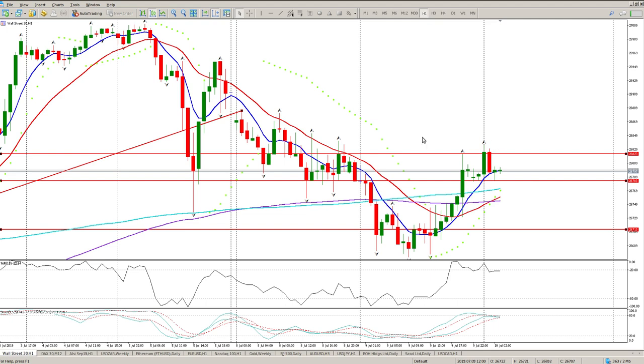Okay, so that's my current view at the moment. I'm still looking for shorts. Bear in mind, the trend was down. We could very well have a reversal, but my rules are quite simple. Until I have a confirmation of this reversal, I trade with the trend. So still looking for shorts.